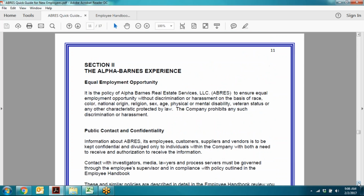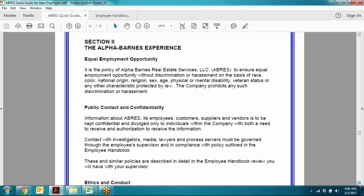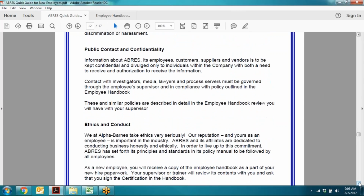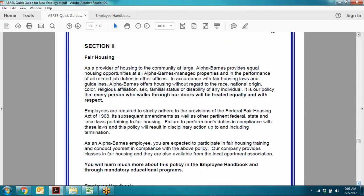So a final welcome. And then part 2 is much more about Alpha Barnes specifically. We're an equal employment opportunity employer, and you should be able to work without fear of discrimination or harassment. We actually have a little harassment program in the general orientation. We talk a lot about this as well. Slides. Fair housing, of course, critical.